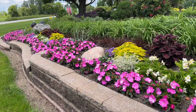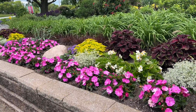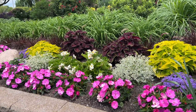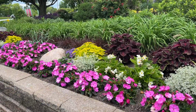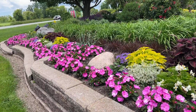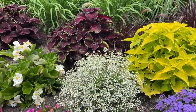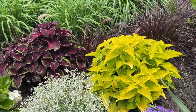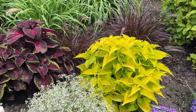They don't require much fertilizer, if any at all. They do require water, so make sure you're keeping them good and watered. You'll know if they're thirsty, but just a beautiful, easy to grow, easy to care for impatiens, SunPatiens for sunny areas. We have some Euphorbia Diamond Frost mixed in, along with some Coleus Color Blaze Lime Time.